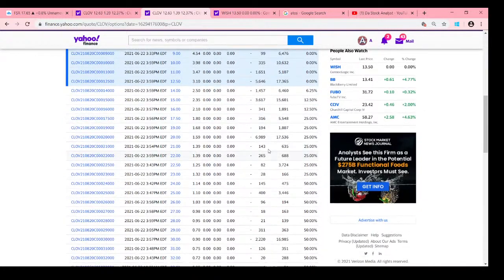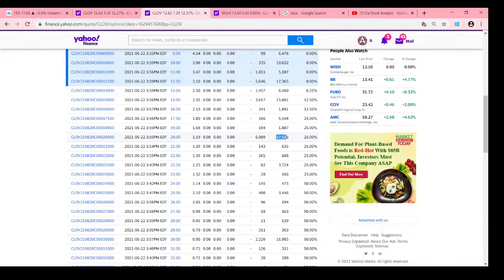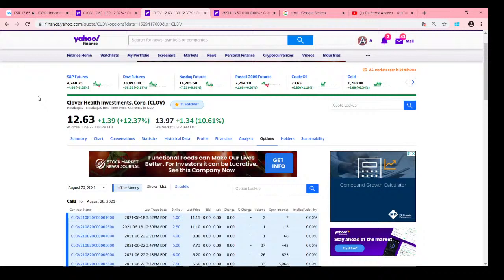In that case, look at the people again. 20 strike price, 17,000 call option. 15 strike price, 15,000 call option. So if you want, go with August 20 expiry date. For strike 20, it will cost 159. Maybe with the increase, maybe it will be like $200 for one call option. Just take it. Or if you want, just play with just shares.